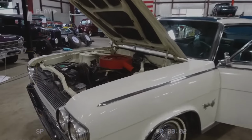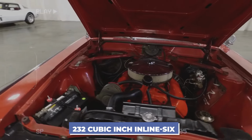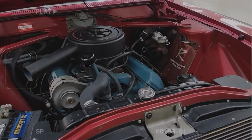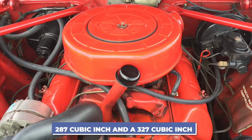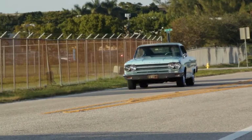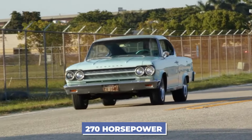It came with different engines, including a 232 cubic inch inline-six and two V8 options, a 287 cubic inch and a 327 cubic inch, with the latter producing up to 270 horsepower.